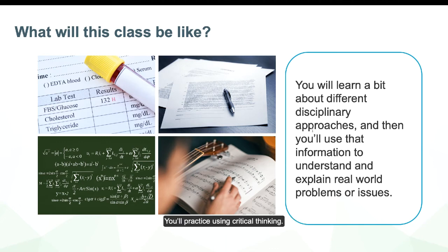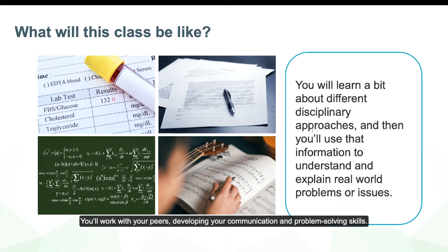You'll practice critical thinking. You'll be exposed to different disciplines to compare and contrast. You'll participate in class discussions and interactive activities. You'll work with your peers, developing your communication and problem-solving skills. You'll work on your writing skills in different types of assignments too. You'll practice finding and using scholarly sources to gather information about a problem.